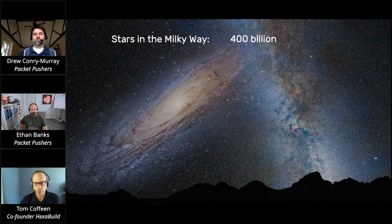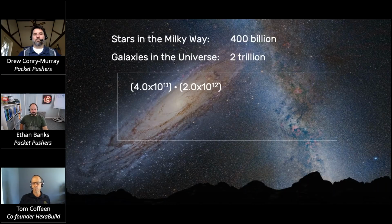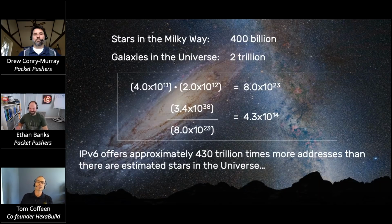So estimates are that there are around 400 billion stars in the Milky Way, and somewhere around 2 trillion galaxies in the universe overall. We do a little bit of multiplication and come up with a very large number, 8 times 10 to the 23rd, for the total number of stars in the universe. Then we look at the total number of IPv6 addresses, 2 to the 128th, whose decimal expansion is 3.4 times 10 to the 38th. Do a little division and we come up with 4.3 times 10 to the 14th. So that's basically saying there are 430 trillion times more IPv6 addresses than there are estimated stars in the universe. So we overdid it?